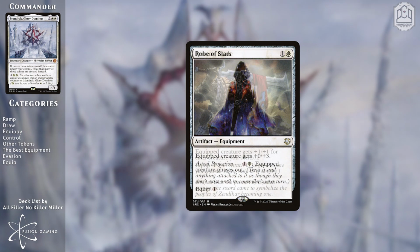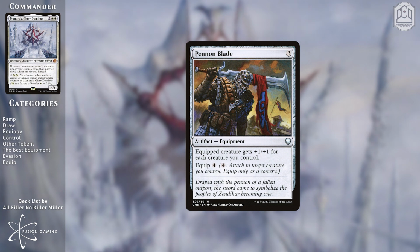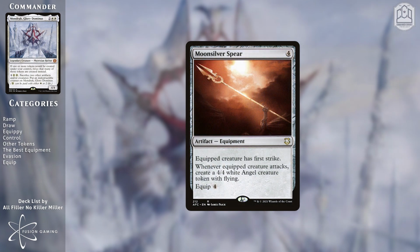Pen and Blade. Pen is mightier than the blade. There's got to be a joke in there. Equipped creature gets +1/+1 for each creature you control. That's kind of like Coat of Arms. It costs 3, equip for 4. That's like Coat of Arms for one guy. It's pretty good.